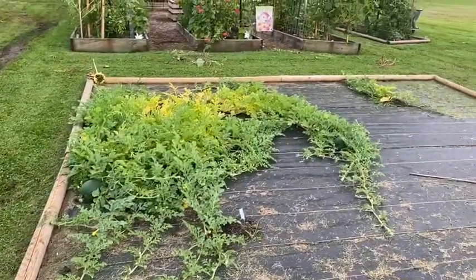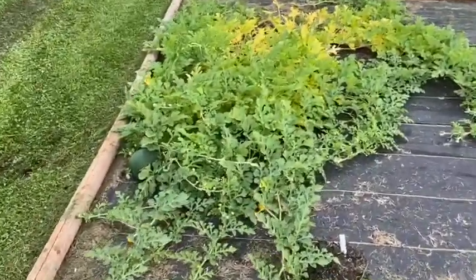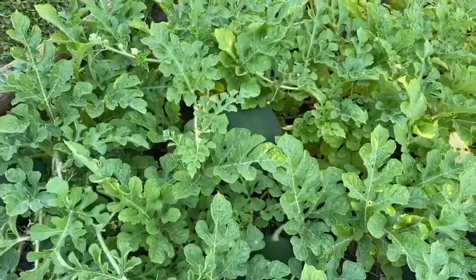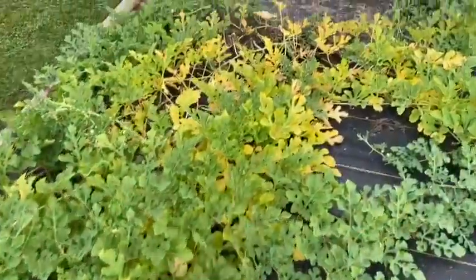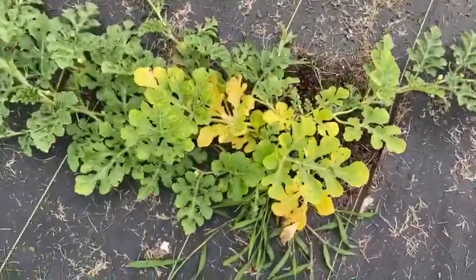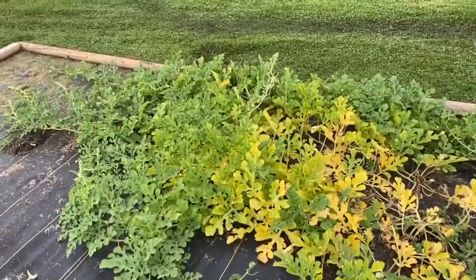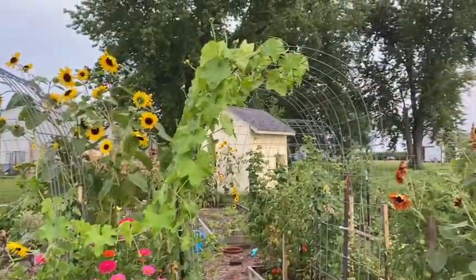I'll start up here in this melon patch. As you can see, we do have a couple melons growing. I see a little bitty guy right there, but you can see that the tomato plants are sick. Have some sort of illness going on, but I'm hoping that we will at least be able to have those melons there and let them be ripe, so we'll get something.